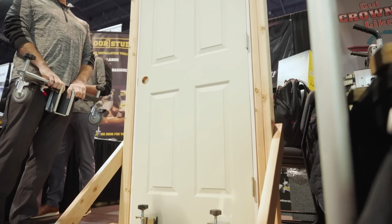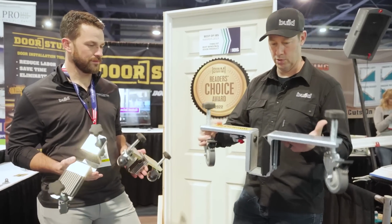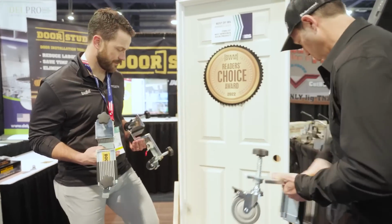Okay, so kind of normal residential doors. They also have the big boy if you're doing commercial doors. I think this goes up to 2 1/4, let's say. But Will, give me the 411.